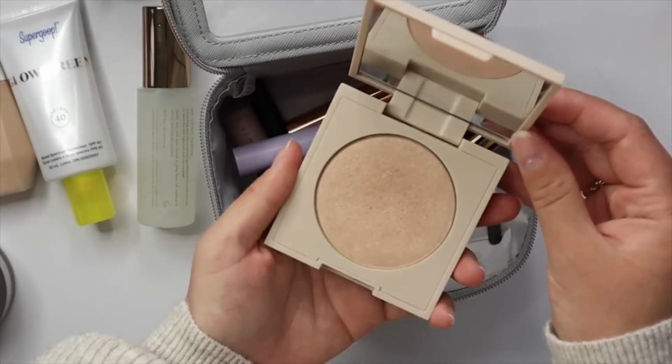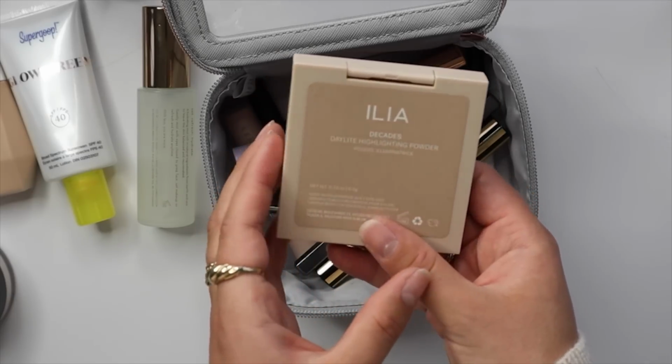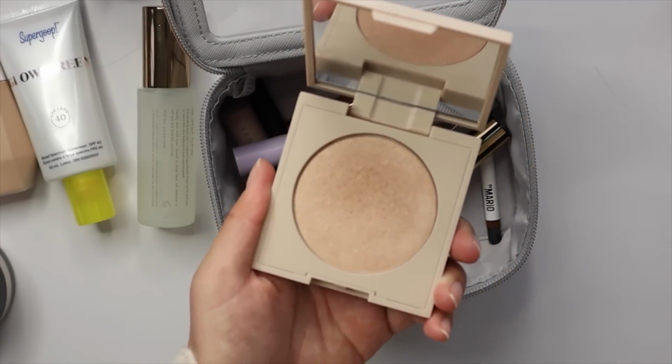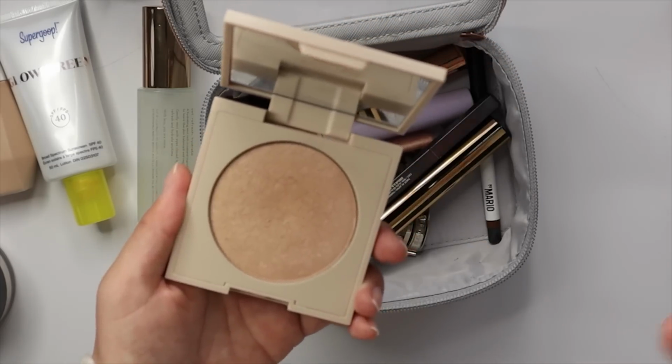Here is the powder highlight I have in here. Of course, it's the Ilia Decades Daylight Highlighting Powder. It's just my favorite powder highlight. It just looks phenomenal. It looks like a cream on the skin, but it's more long wearing than your typical cream, which is a nice option to have.